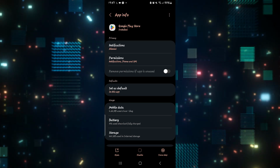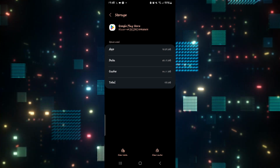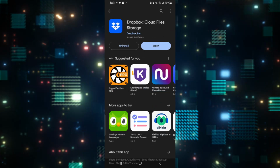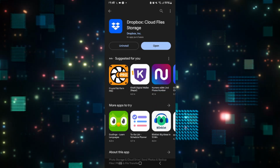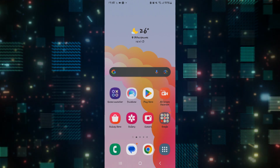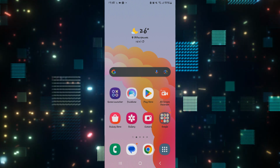Otherwise, tap on Storage and then try clearing your data and clearing your cache as well. Once you do those, try installing your application then, and now you will see that the installation runs just fine. And there you have it. That is how easy it is to fix another app is blocking Google Play issues on your smartphone.